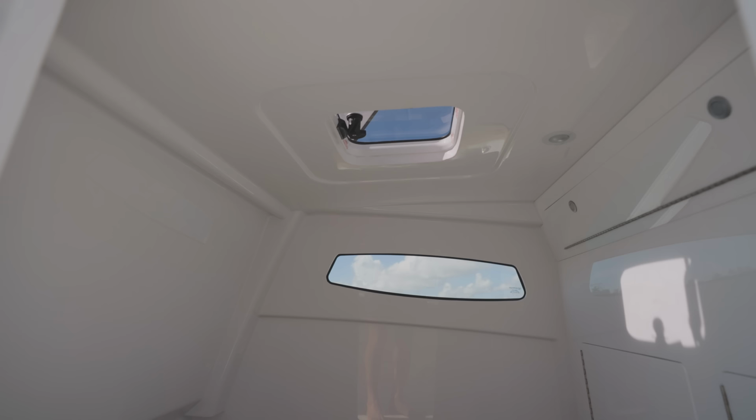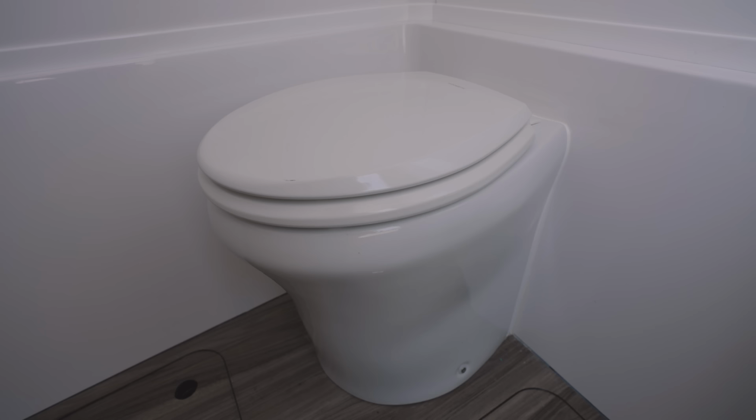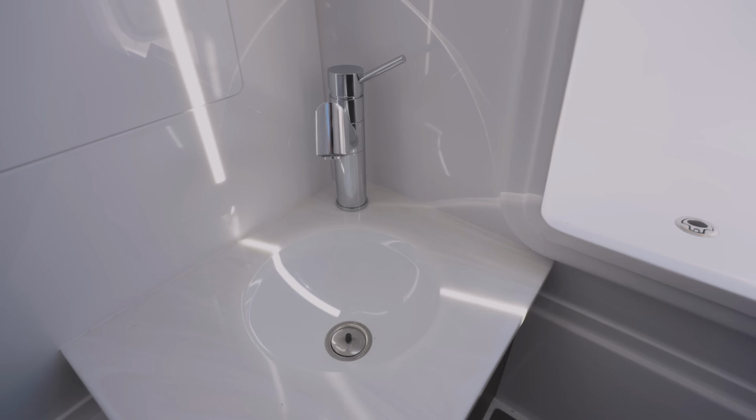Along the top, you'll notice the side window glass designed to block harmful UV rays while allowing light into this area. In here, you'll find a porcelain head with overboard discharge and pump out, along with the freshwater sink and an extendable shower hose that drains to the floor.